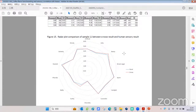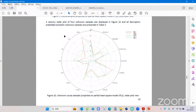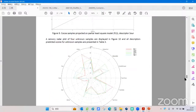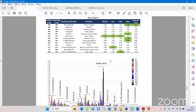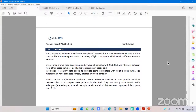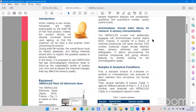So this is the process of how to use eNose to provide this radar plot for our products. And beyond that, as you already know, PCA, odor comparison results, compound identification, and the relative content of each compound in our product, etc. All these and also shelf life monitoring can be achieved.